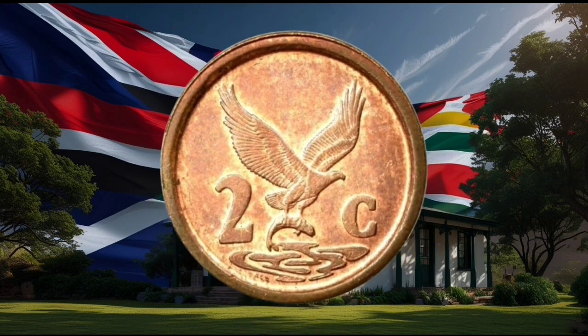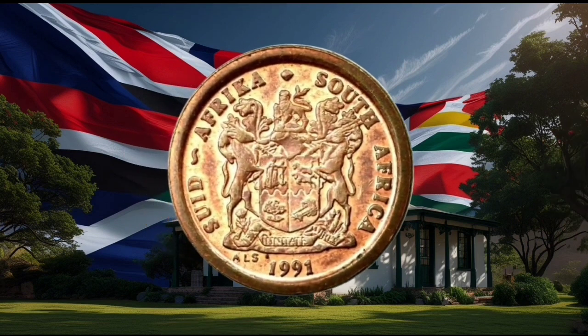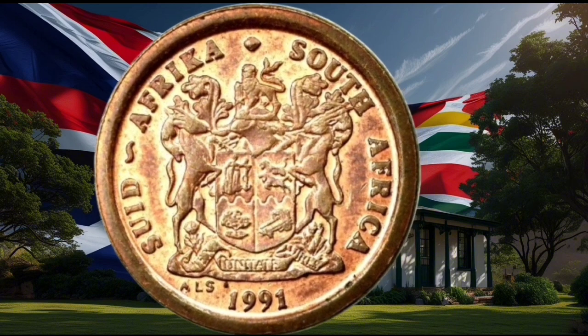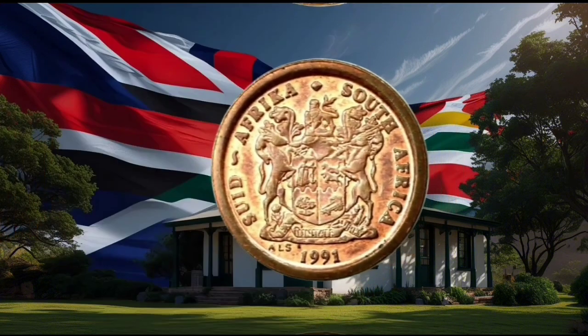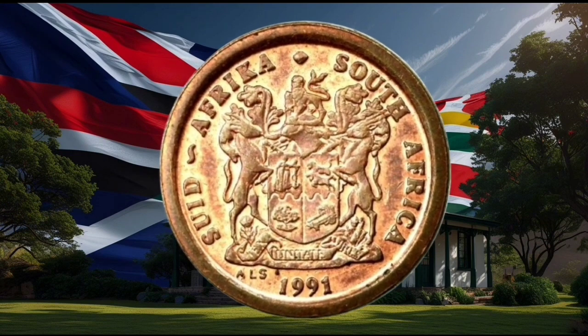Most 2-cent coins are made from bronze-plated steel, but some earlier versions were minted using pure bronze. By the early 90s, the switch had been made to cost-effective materials. Still, due to mint errors and special issues, certain 1991 pieces were struck in unexpected compositions.